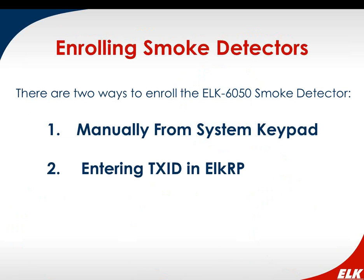This is a sneak peek webinar, but we do want to go ahead and give you some information about how this works with the M1, how you get it enrolled, and things that you need to know about how it programs. So enrolling these smoke detectors requires either that you do a manual enrollment from the keypad, or that you enter the appropriate information in the programming software. And we're just going to go over both of those enrollment methods so that you're familiar with that.